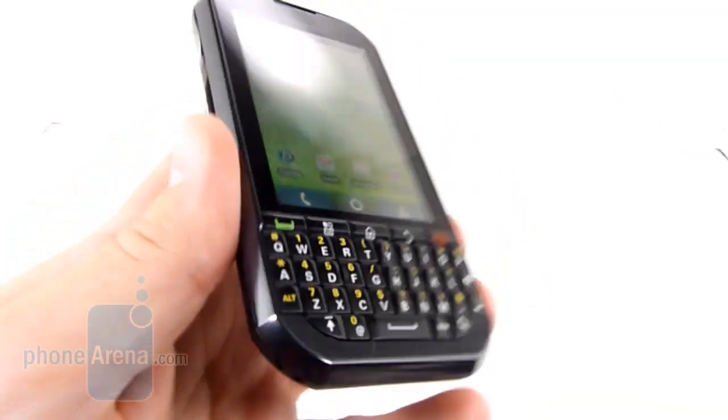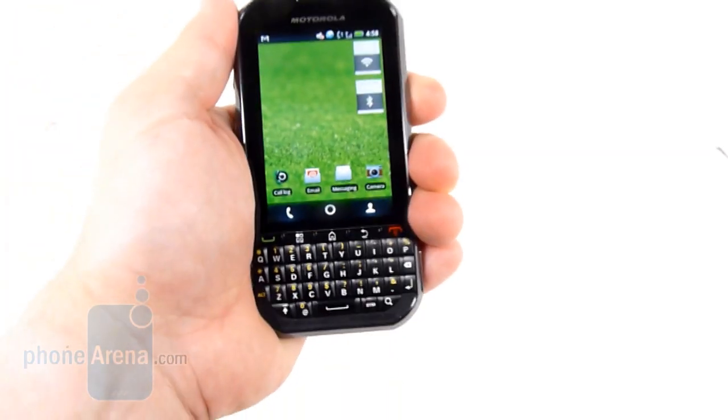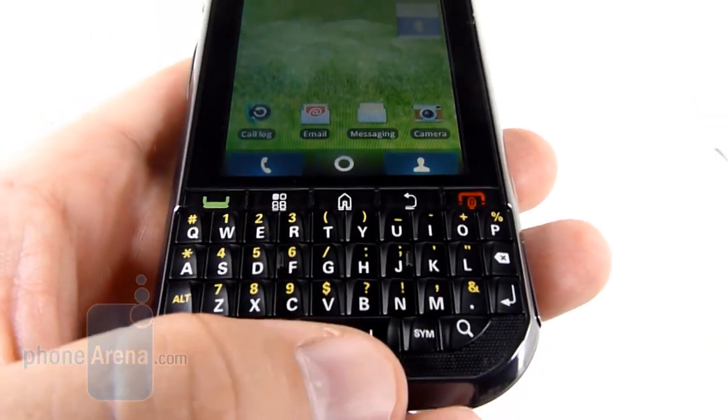The build quality of the phone's really nice. We like the feel of it. It's got plenty of soft touch on the back. It's a good feel in the hand. It's nice and sturdy, nice and solid. The screen's responsive. It's sharp. It's bright. The keyboard feels pretty good.